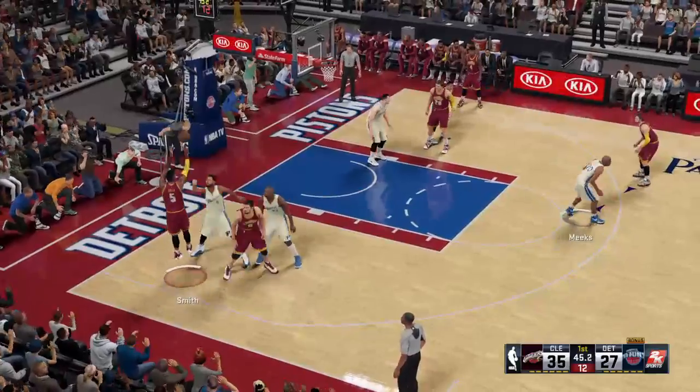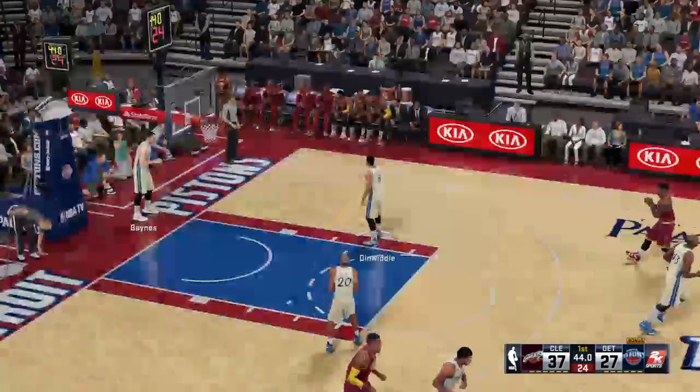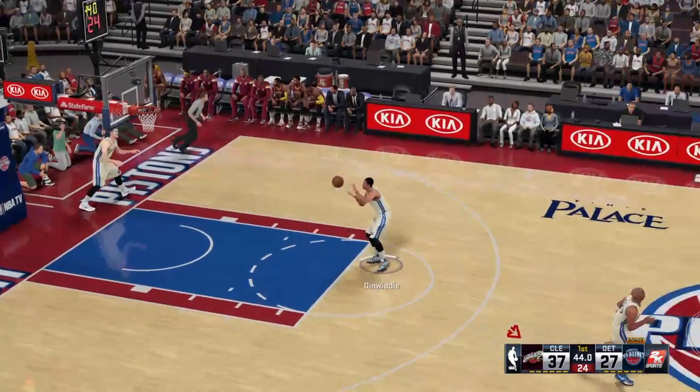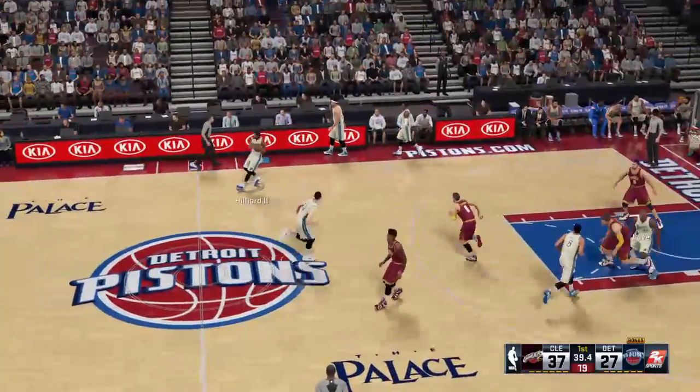Left side, Love. And there's J.R. Smith on the assist by Love. 15 points for J.R. Smith. Detroit's gone 0-4 from three-point land to start out. Looking cold from outside.